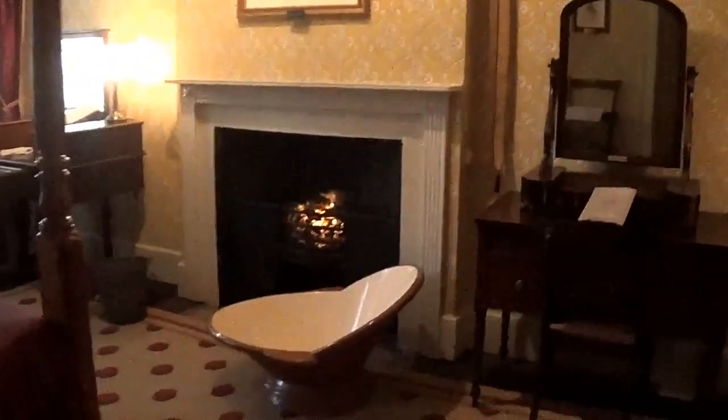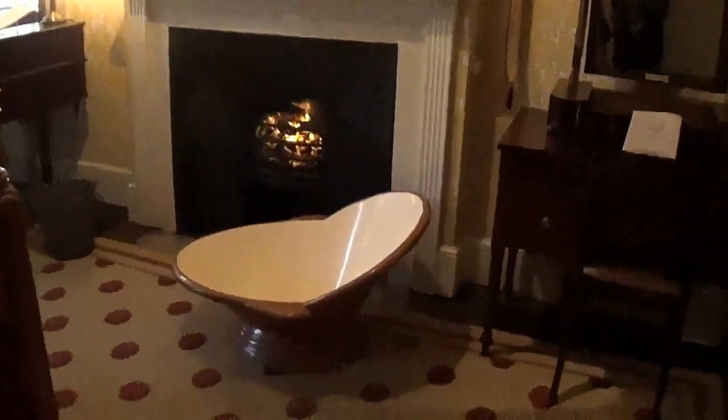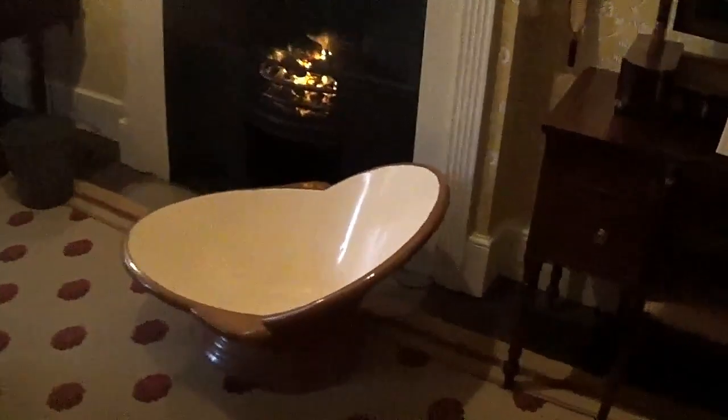And look at the bath there. I was going to say tin bath, but I don't think that's... Well, it might be tin, actually. It looks like it's enamelled, though. So, yeah, maybe an enamel tin bath. Flipping heck, that's tiny. Wow. Look at this. Wow, man, this is so cool. Look, an old fireplace.